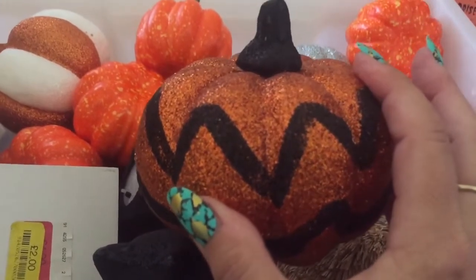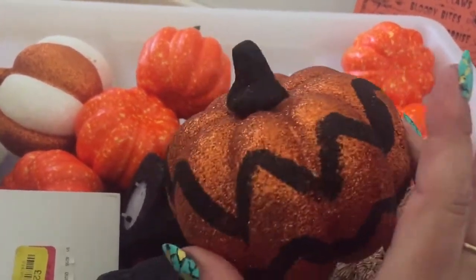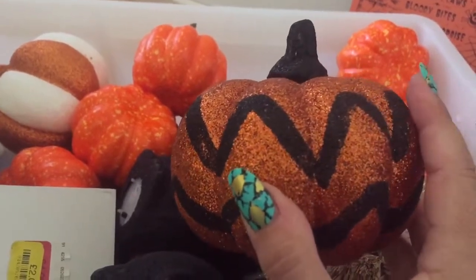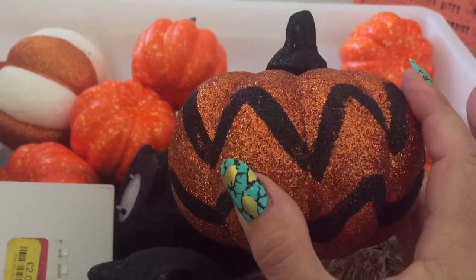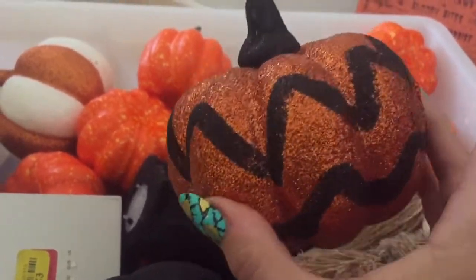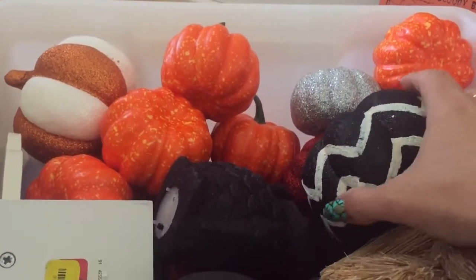and I don't know if I bought them last year or the year before. I've gone a bit mad because in England they started bringing out the glittery pumpkins, and I'm positive these actually came from Asda. So I've got that design. Got quite a few of those, I think.